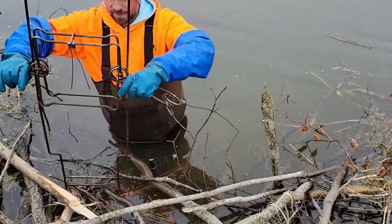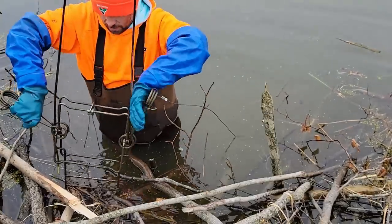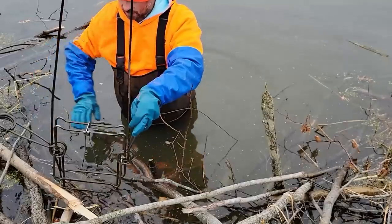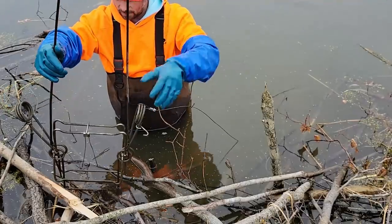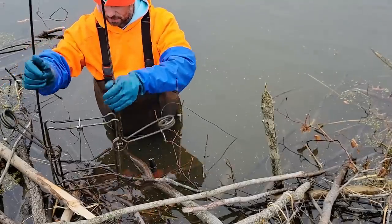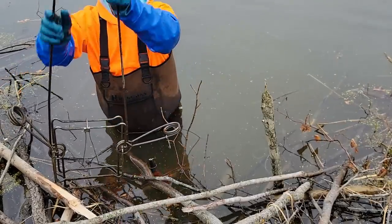Because if a beaver does come out of the run, if it's walking in the bottom, I want it to put its foot up and hit that trigger right there, because it'll fire it, and then that'll be the end of that. So at least if you have it on the top, they can get a foot in there and get their head in there before the trap fires.